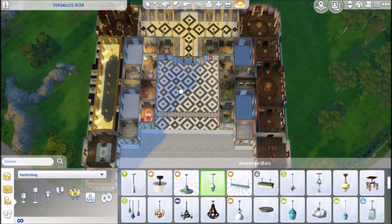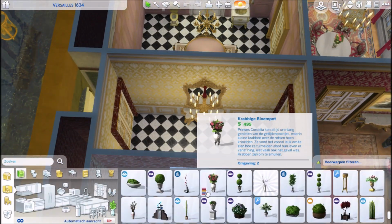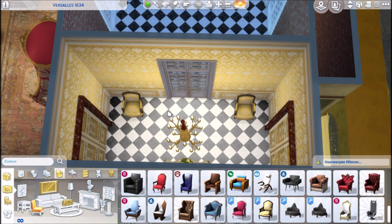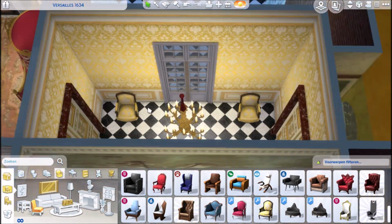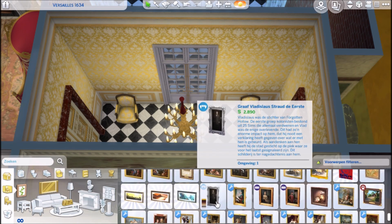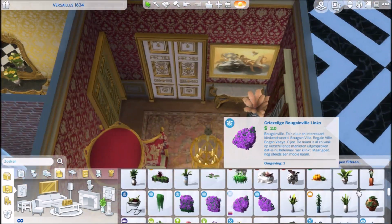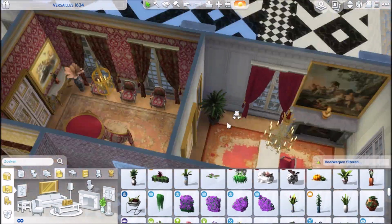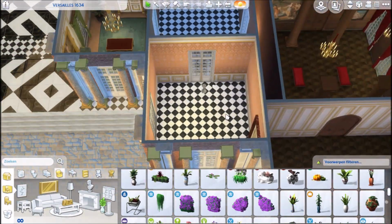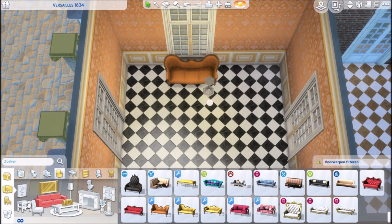So here I'm changing the vestibule areas. And this is just a small hallway. Well, anyway guys, I'm gonna let you enjoy the rest of the video. It's almost finished anyway. We're just finishing up some details like these vestibules.